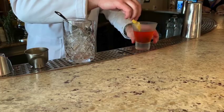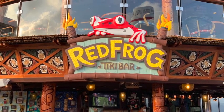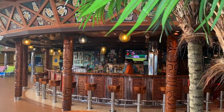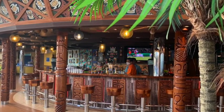Also new for Mardi Gras is the Red Frog Tiki Bar. That's right, it's a tiki bar on a cruise ship. It's a 2-story tiki bar. You can find it by the main pool where they serve up tropical drinks and beer on tap.